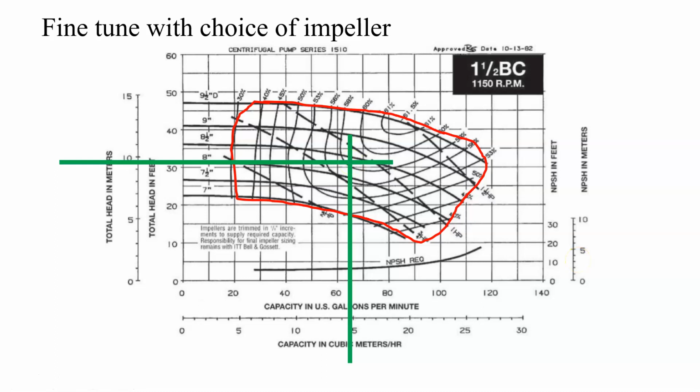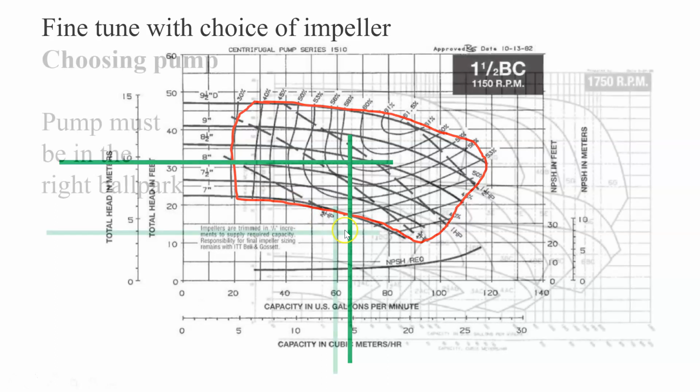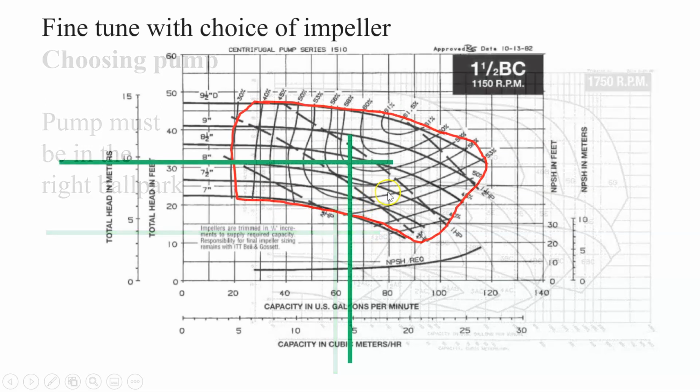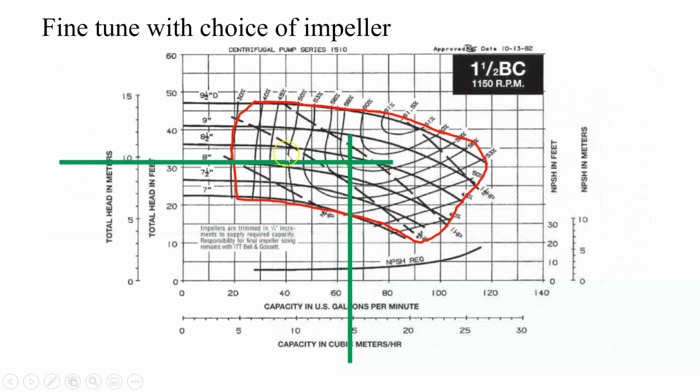So what we've talked about is the characteristic of a pump, which is the total head provided by the pump as a function of the flow rate. And we've also talked about how you choose an appropriate pump. To make that choice, you have to know roughly what flow rate you want to operate at and what head is required to maintain that flow rate in your steady state process. And then you go to the front of the catalog and find which of the pumps is in the right ballpark. And then you turn to that page of the catalog and you do the fine tuning by finding the impeller which is best suited to the combination of flow rate and head that you need.